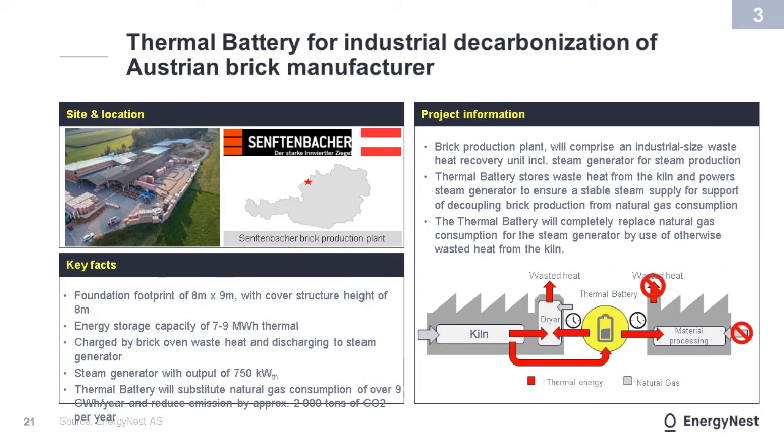Next, we have an example where we have a decarbonization of a brick manufacturer in Austria. What is key here is that this is a brick production plant that has an industrial size waste heat recovery unit, and they use a steam generator for producing the bricks in one side of the factory. The pictogram on the bottom shows how the thermal battery will sit between these two parts of the factory, extracting waste heat from the kiln, and then later on demand feeding that to the dryer, which is then time shifting that energy, but also generating steam to the other side of the plant on the right side, where the material is being processed.